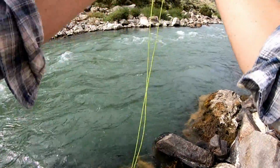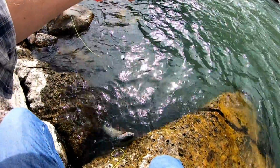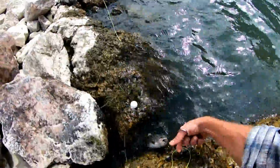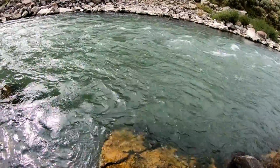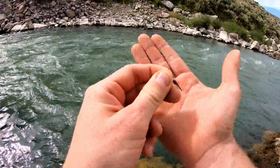I freaking called it. It's a nice brown. Big trout, boys. Look at that. It's a rainbow. There you go. Awesome release. I freaking called it. I knew there was gonna be one right there. I knew it. This little beadhead nymph.